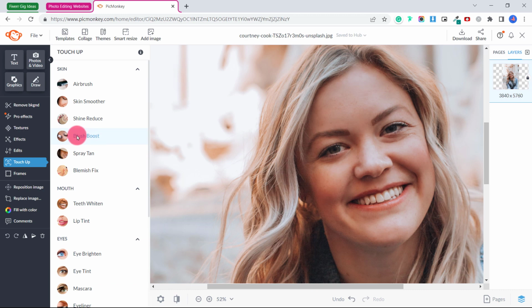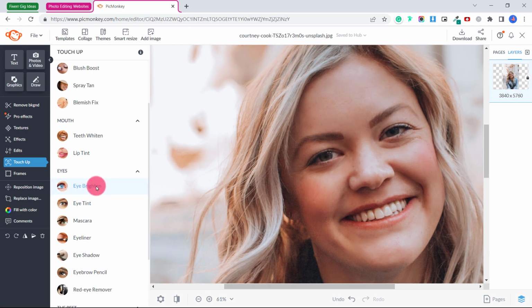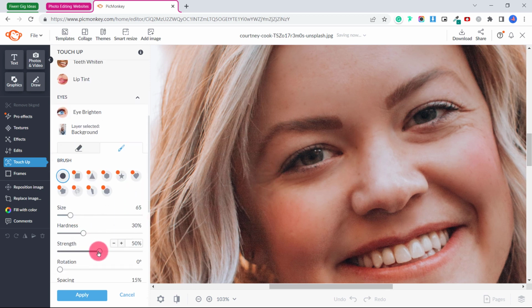Here we also have blush boost, which you can add a little bit of blush to the cheeks if you want. You can choose a color. Again, adjusting the size and the strength. And click apply. We can click on eye brighten. This will help us brighten up the eye and the white part of the eye as well. Again, we don't want it to be too harsh, so we're going to reduce the strength and the hardness. Again, you can see the before and after.